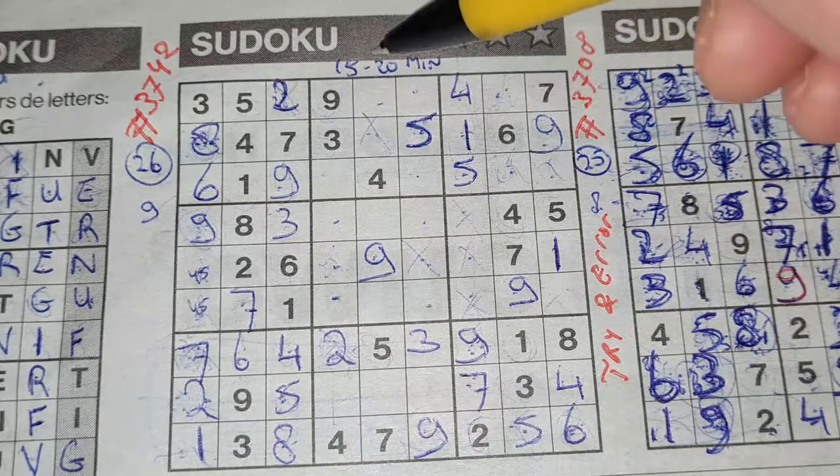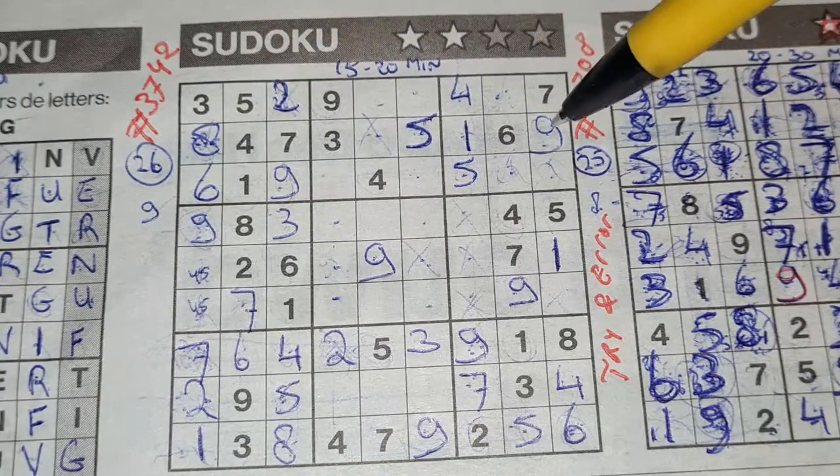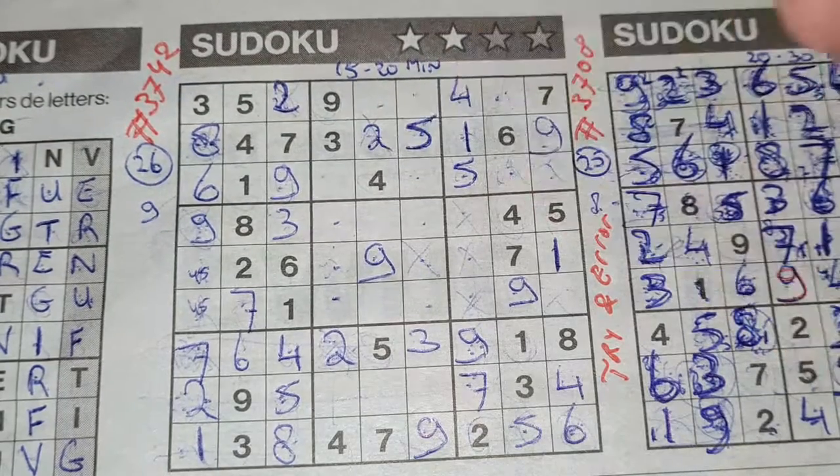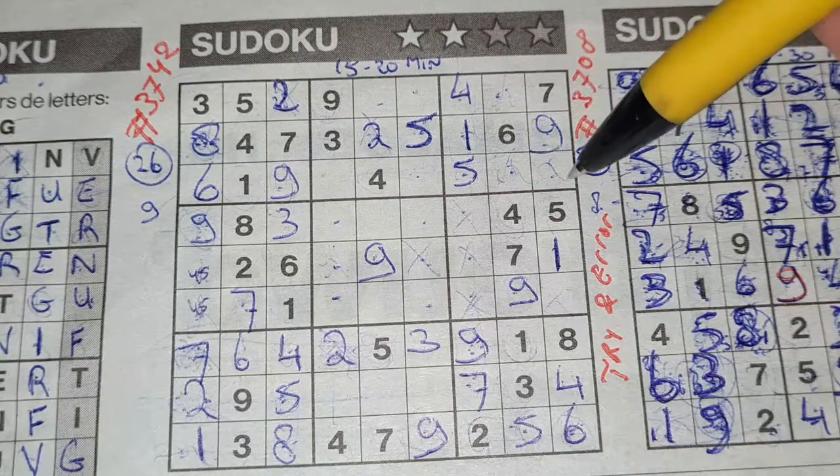I need to wait. How about this box? In the second row, 1 box left for the number 1. The 2 is missing. Okay. The 2 is missing.